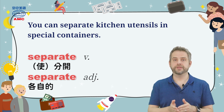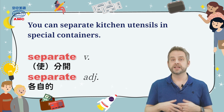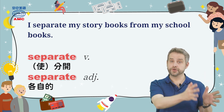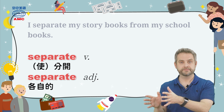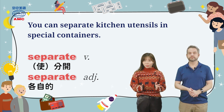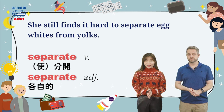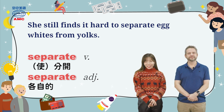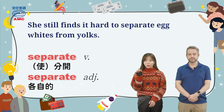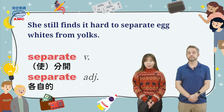To separate kitchen things means don't put them all together in one place. Put them in different places depending on what they are. Here's another example for books. I separate my storybooks from my school books. Separate means to make things apart, so to separate two things is to separate A from B. For example, she still finds it hard to separate egg whites from yolks. Oh, that is hard. I know. It can also mean living apart. As an adjective we say separate, meaning apart. To keep something separate from something is a usage.